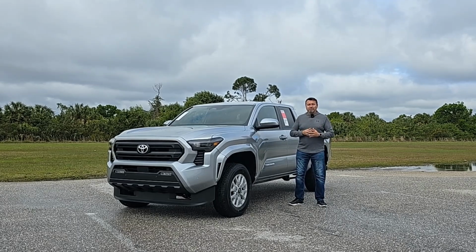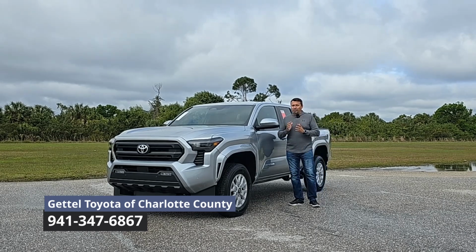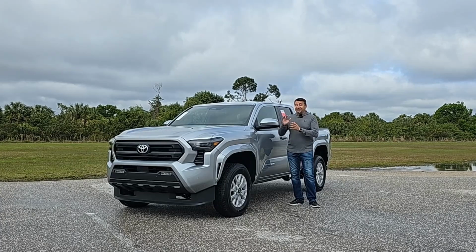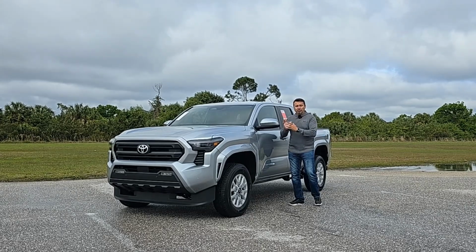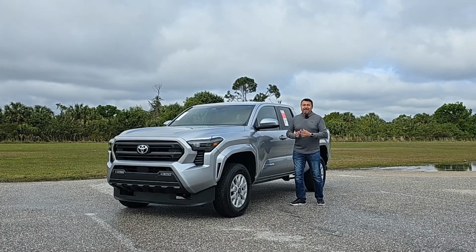So I decided to come back, and I'm here at Gettle Toyota of Charlotte County with this fairly base trim level. This is the SR5 double cab 4x2, and this is $6,000 less than the previous model that I've done. And today I'm going to take you on a complete tour of this vehicle. We're going to compare it, see which items you don't get on this fairly base trim, and we're going to take it for a spin at the end of this video.